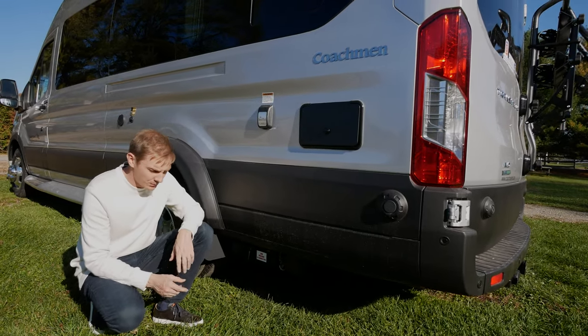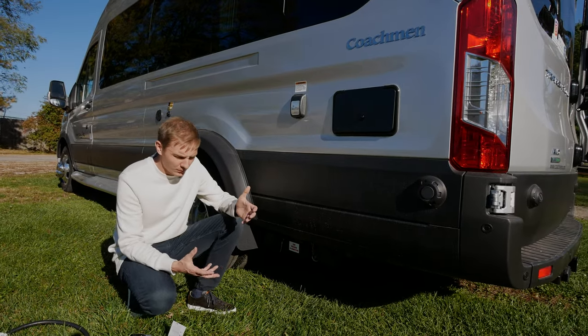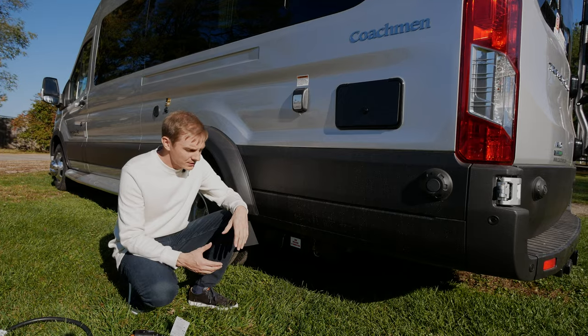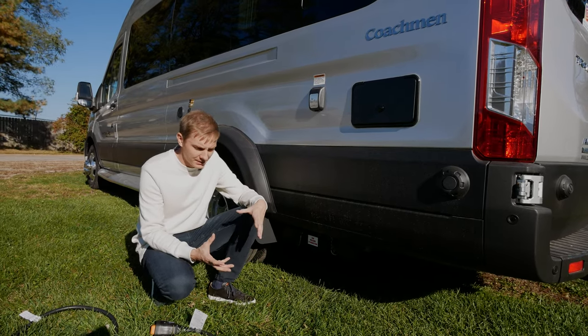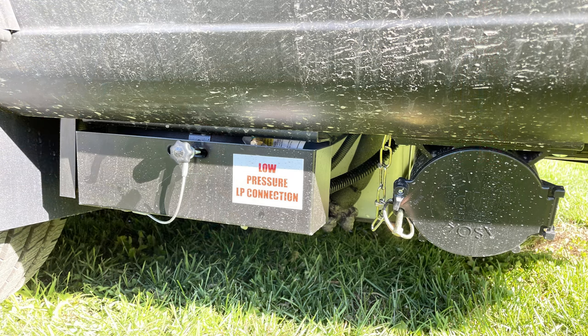This tube here is where you're gonna store your sewage hose. Really nice feature, because unfortunately in a van, you don't have a whole lot of exterior storage. So you kind of have to revert to creative ways of storing your sewage hose. Last place you wanna keep it is on the inside of the coach. So this gives you a nice tucked away area that keeps everything else clean. It just goes in there nicely.